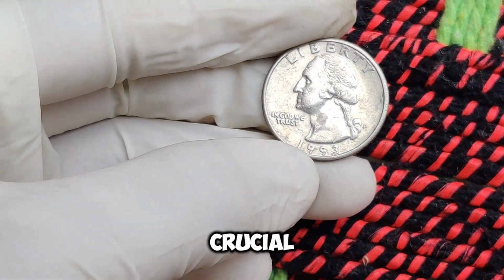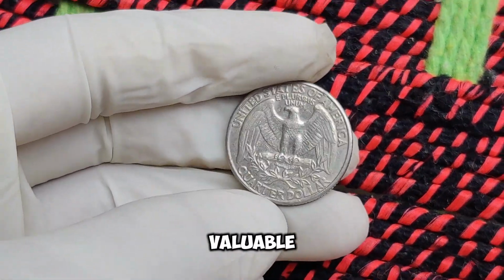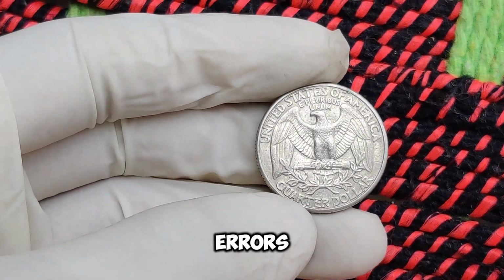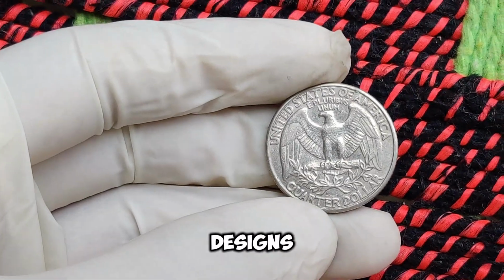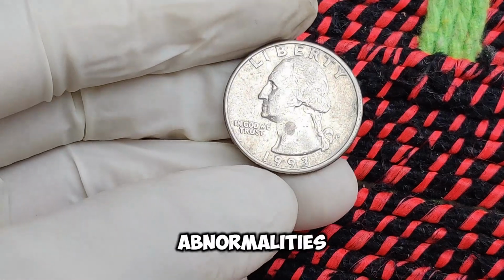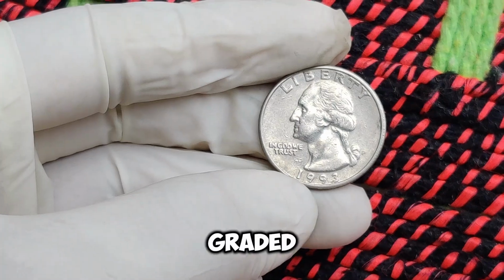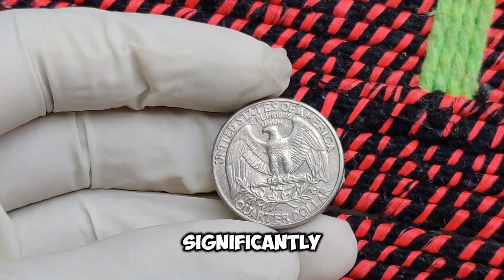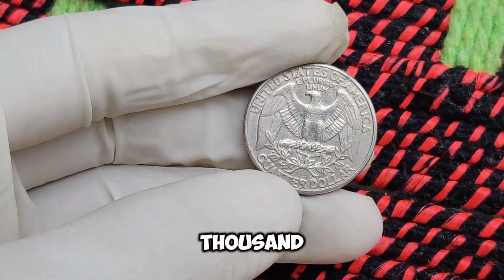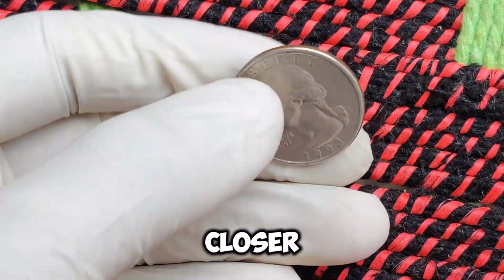The coin's condition is crucial. Look for any signs of wear and tear. The less wear, the more valuable it is. Coins that have been well preserved are worth more. Minting errors, like double strikes or misaligned designs, can dramatically increase the coin's value. Use a magnifying glass to spot any abnormalities. If you believe you have a valuable quarter, consider getting it professionally graded. A high-grade coin can significantly increase its market value. Even if your coin doesn't reach the $330,000 mark, it could still be worth a substantial amount. It's always worth taking a closer look.